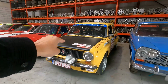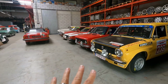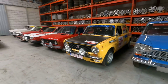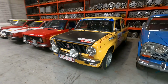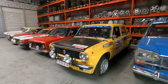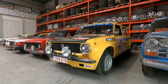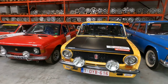Lada race cars, and there are quite a few Lada race cars. Right there, it says Lada 1600, so there might be a bigger engine in it. I think these were usually sold with a 1200, not sure about that, 1300. And well, one of the popular and well-known Fiat 124 license builds. So the Lada started life as the Zhiguli, built in Togliatti in the good old Soviet Union.